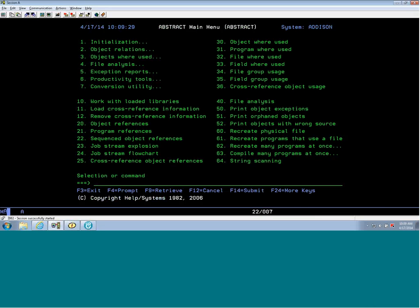So again, here is the green screen menu. The main options to get into other menus are up here at the top. These are other options underneath those menus, so it's not as scary as it might look.